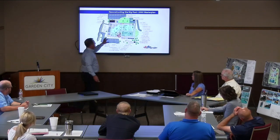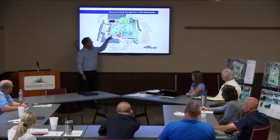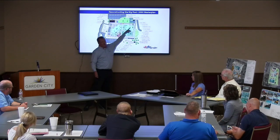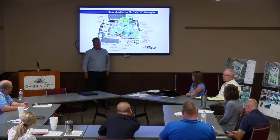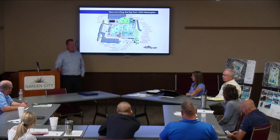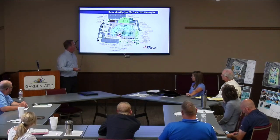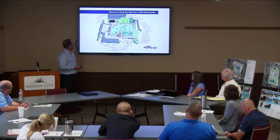I think that was kind of the intent with this master plan, to rebuild certain spaces, but it was all done, if you notice, in the same footprint as the big pool was before. So that was the intent for that original master plan. It's pretty dated now in terms of the amenities and features, but that was the intent of it at the time.